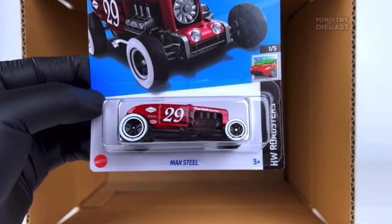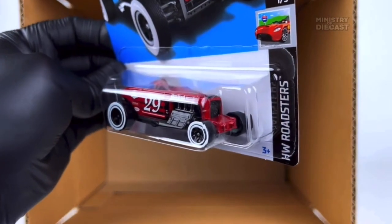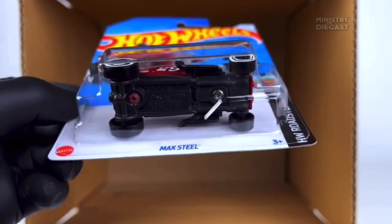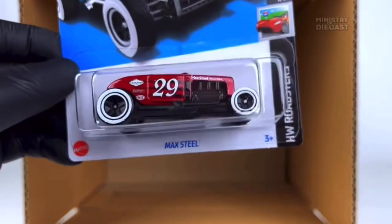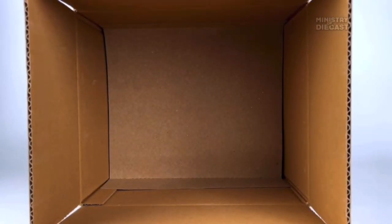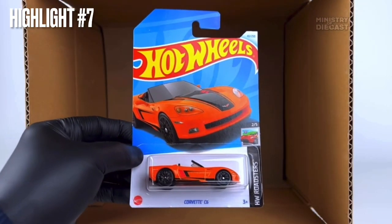Here is a cool fantasy car, the Max Steel, but what I really do like about this is the colour. I really do like that red colour. I believe it is slightly metallic, although I might be wrong. It's quite hard to see. It also does have these nice white walls on it as well. I really do like that design. I think they've made that fantasy car look fantastic.